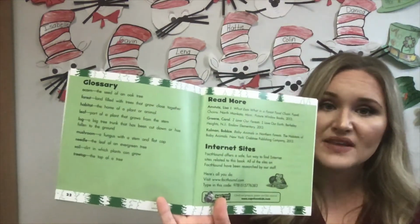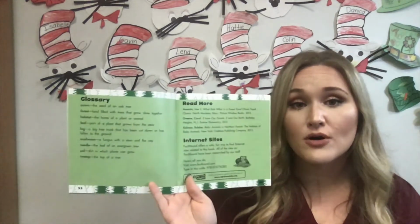Look at this. This is a glossary of some words we've learned in this story. I'm going to review them with you. Acorn. An acorn is the seed of an oak tree. Interesting. Forest. The land filled with trees that grow close together. Some of us have forests right in our backyard, but not all bunches of trees are forests. It has to be a very, very large area of land in order to be a forest. Habitat, the home of a plant or an animal. Like the skunk's log, that is a habitat.